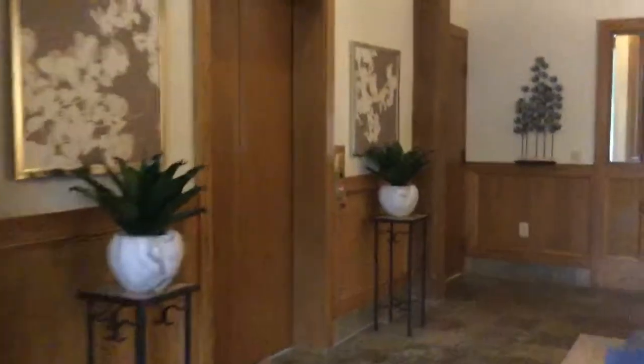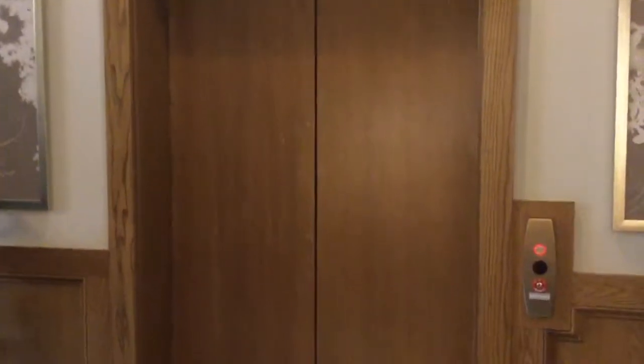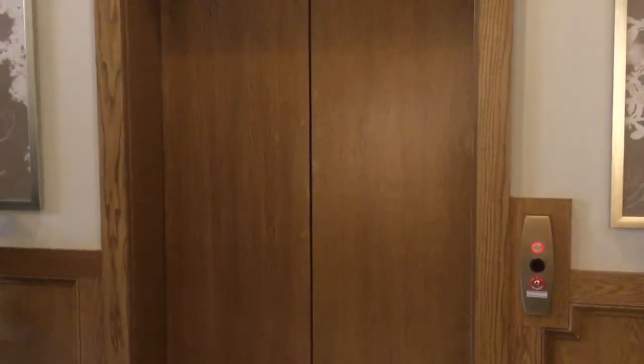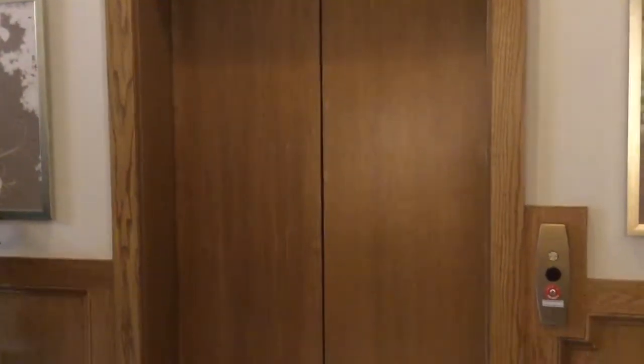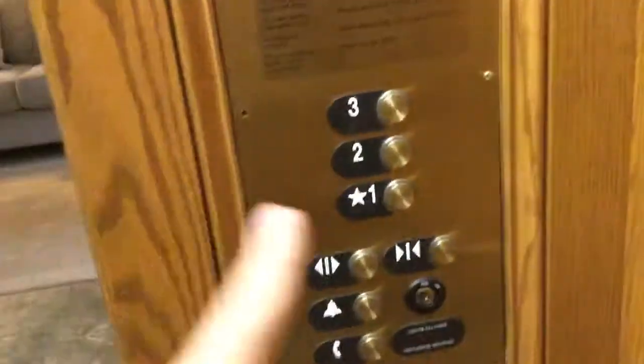The elevator at the Pittsford Flour Mill in Pittsford, New York. It's an Otis Series 5. And here it is. Very nice elevator. Look at this. It's wooden all the way. Going to three. Listen to the motor.